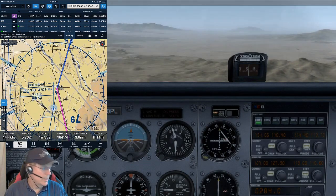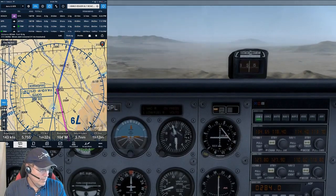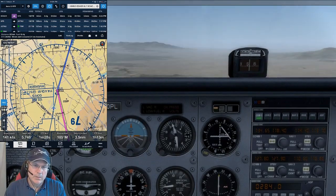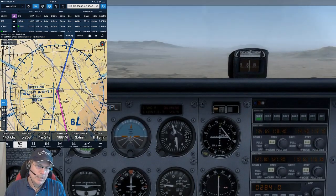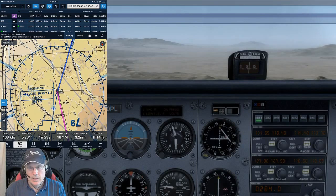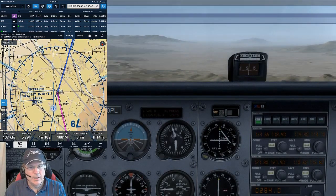So when I talk to her, when I talk to LA Center, my last thing that I say is my call sign. My call sign for this flight is 3-4 Bravo Tango. So she just told me what to set my altimeter to. I repeated what she said, and then I said 3-4 Bravo Tango.